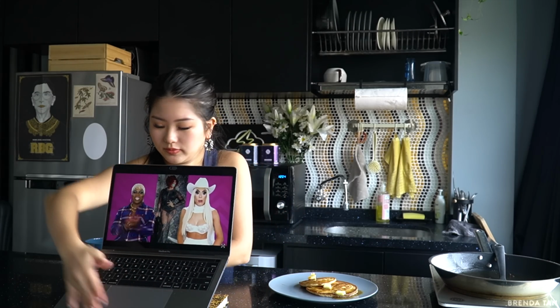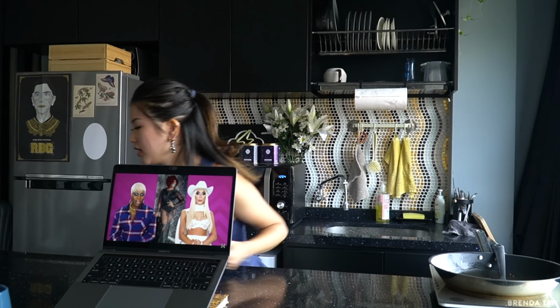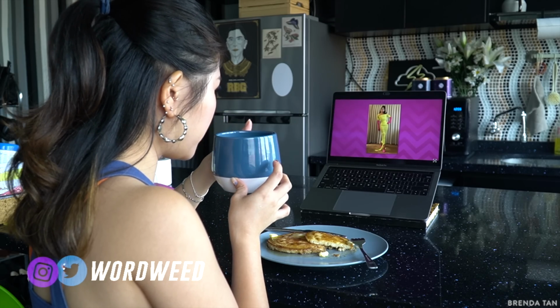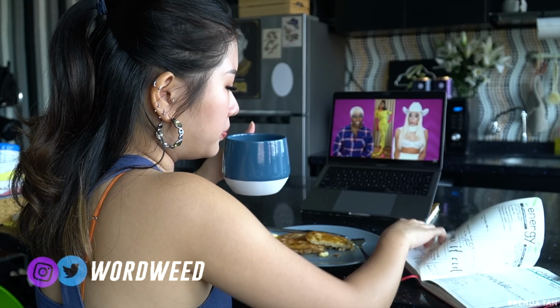This is the thing I was talking about because this island is just so convenient. I can just watch shows, check in with my subscription box in the morning, have some pancakes, have some tea, take a look at my bujo, see what I need to do for the day, and I just have a nice time before I get to work. And that's it. That's my chill morning routine.